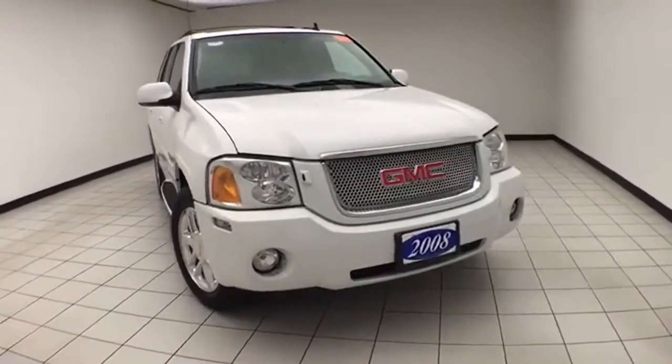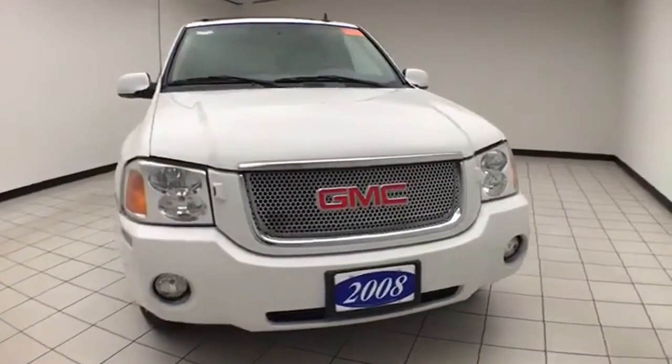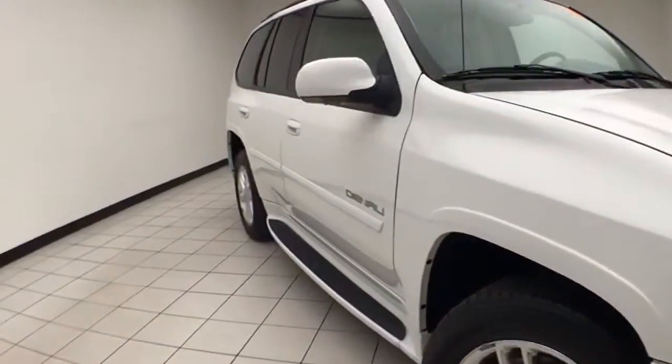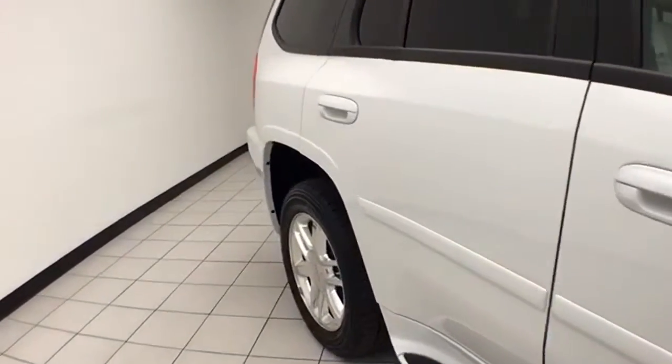Today's special is a very clean 2008 GMC Envoy Denali 4-wheel drive. Stock number Z9112B. 118,000 miles on this local trade. Summit white in color.